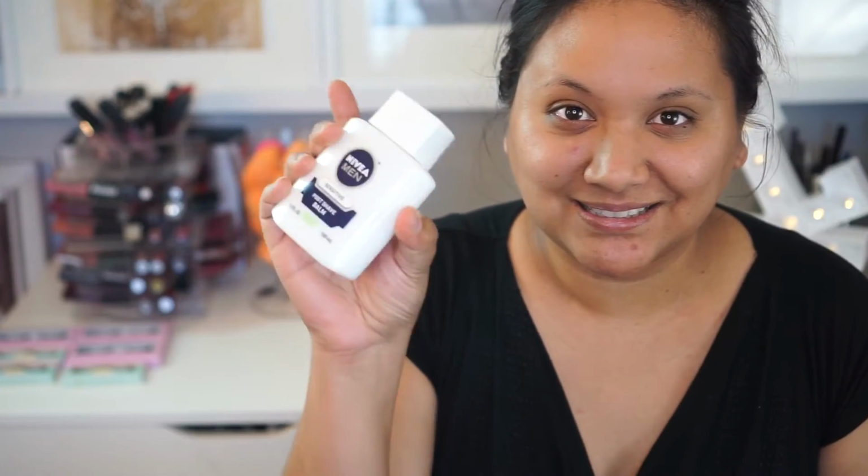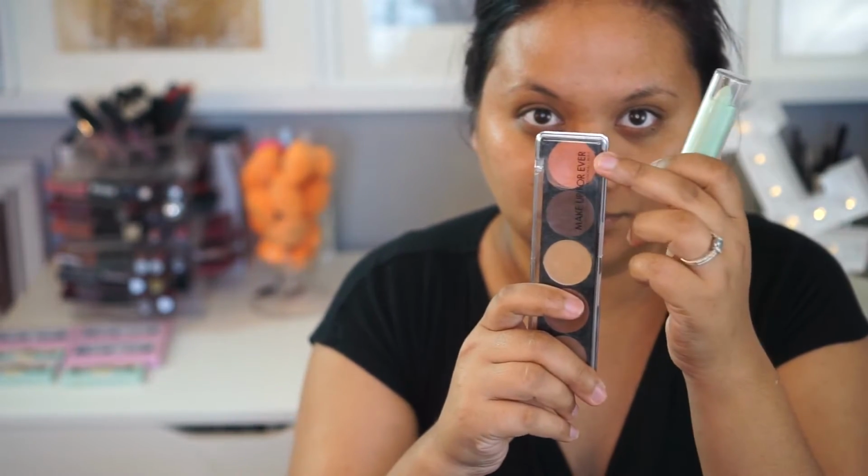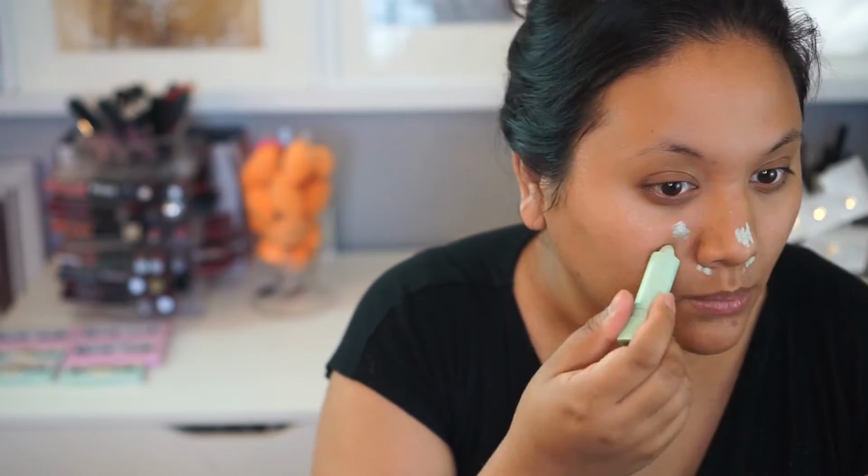Okay, to get things started, I am using the same step for both my glam and natural makeup. I'm priming my face with the Nivea Men Sensitive Post-Shave Balm, and this is going to be my primer. Step 2 and 3, I'm going to use 2 correcting concealers. The dark salmon one I'm using for dark spots, and the green concealers are for red spots, so I'm just correcting the dark spots on my face and the red spots as well.